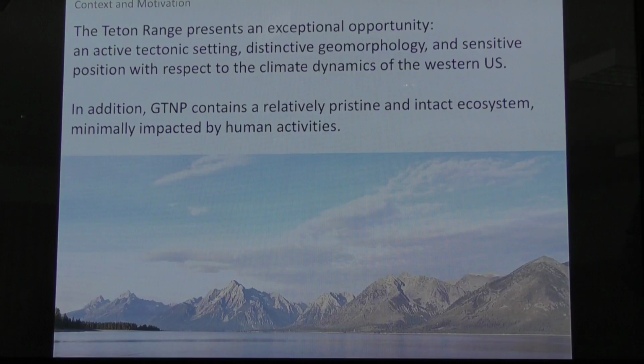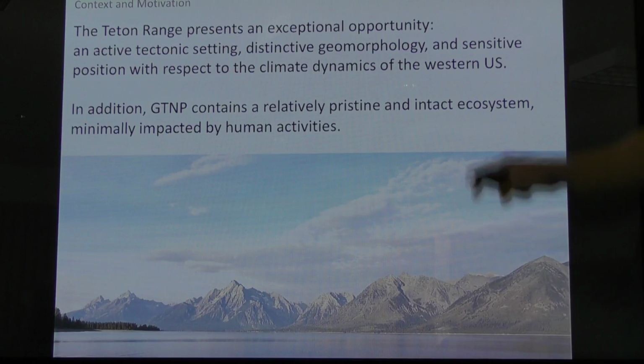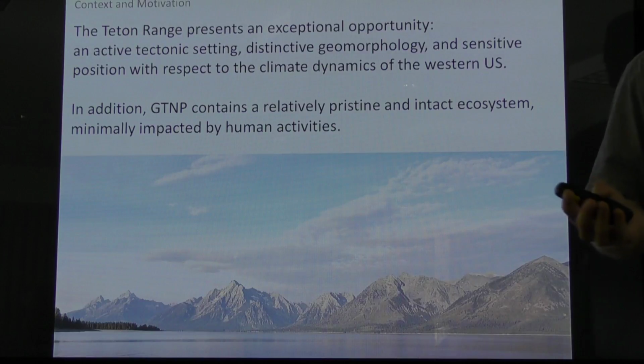I'm going to try and convince you today or demonstrate that the Teton Range presents a really exceptional opportunity for this type of work. It's not solely that I wanted to spend my time here because I love it so much, but I also believe that this is a veritable natural laboratory to evaluate surface processes, deep earth processes, and how those two things interact with each other. And then, of course, the national park contains a pristine and minimally impacted ecosystem that hasn't been altered by human activity. So it's a terrific place to conduct research of this manner.